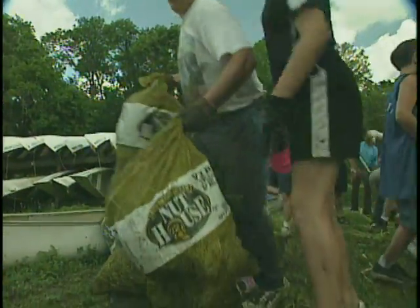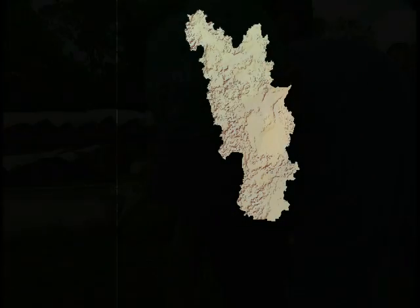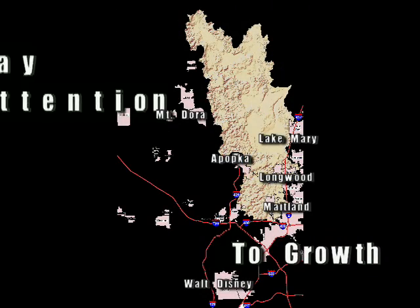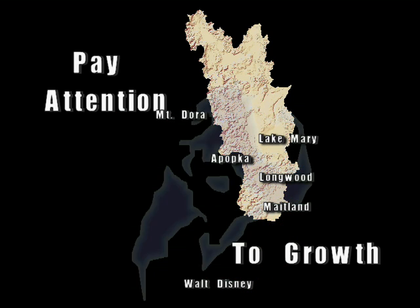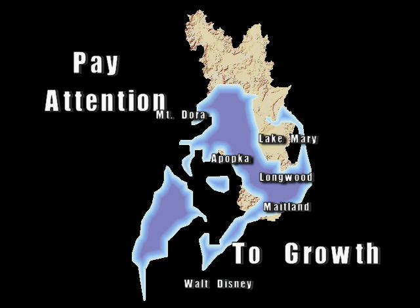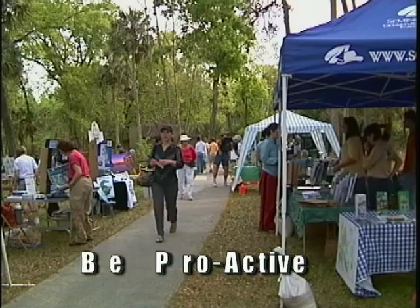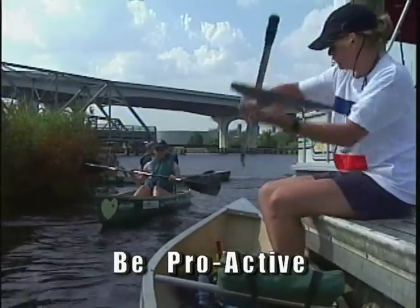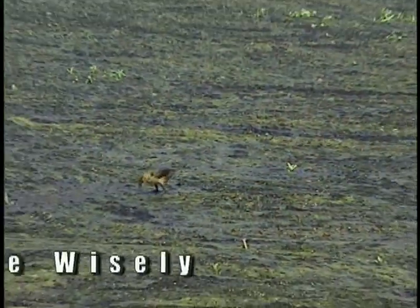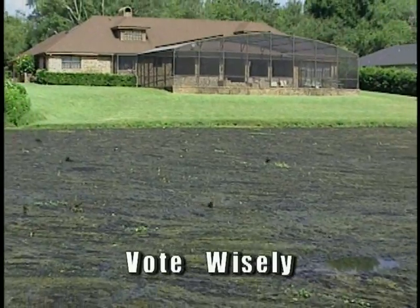There are many actions you can take, from the broad to the very specific. First, we ask you to pay careful attention to the proposals for future growth, not just in the Wekiva Basin, but also in the spring shed where the rainfall recharges the springs. Become proactive by helping with efforts of the Friends of the Wekiva, or by mobilizing your family and neighbors. Write, call, and email your lawmakers when the Wekiva system is in jeopardy.